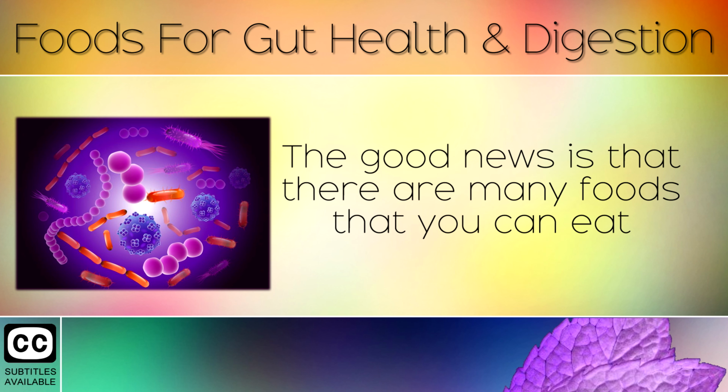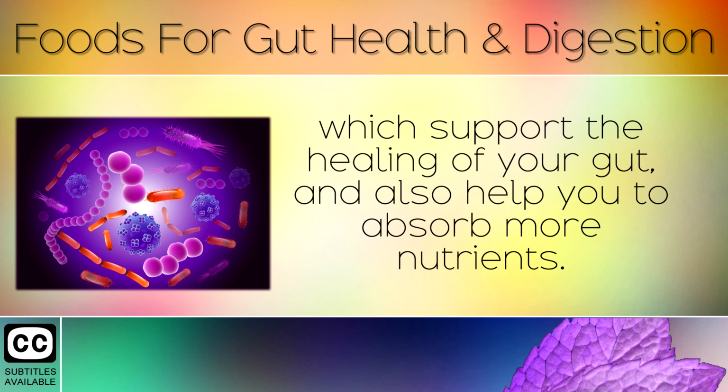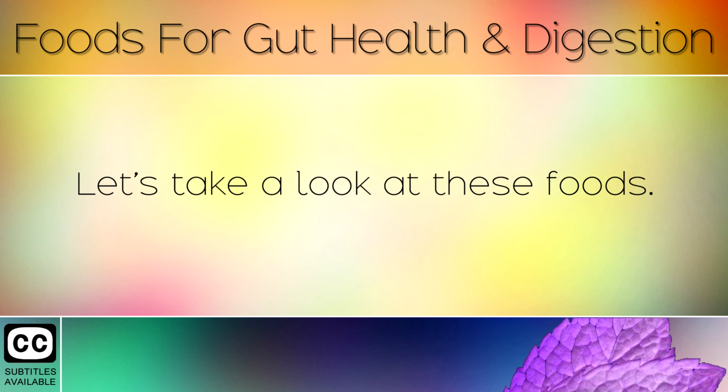The good news is that there are many foods that you can eat which support the healing of your gut and also help you to absorb more nutrients. Let's take a look at some of these foods.